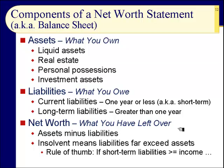Yeah. And the book says that insolvency means that your liabilities far exceed your assets. Well, that's not necessarily true, folks. In fact, that's very misleading. Because as long as you can service your liabilities, even if they far exceed your assets, it's not a problem. But there is a rule of thumb. If your short-term liabilities, normally credit card debt, are equal to or exceed your annual income, you're in trouble. You're making $30,000 and you have $40,000 worth of credit card debt. Yeah, you're probably going to wind up in bankruptcy court.